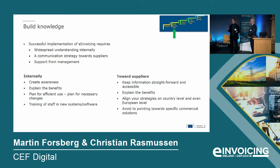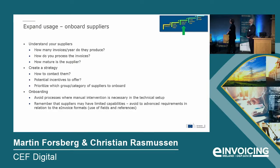We've seen also many cases where a big buying organization says that if you want to send electronic invoices to us, go to this website where you can purchase a license from this commercial company. And that's not, it is an open market with competitive solutions. So it's better to refer to the European standard and PEPPOL, and then the suppliers will find a suitable solution themselves.